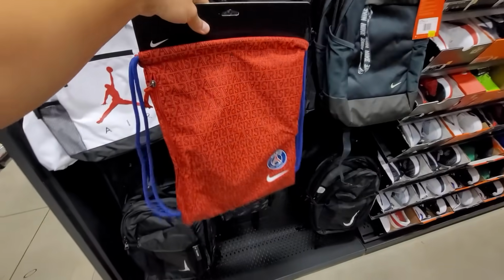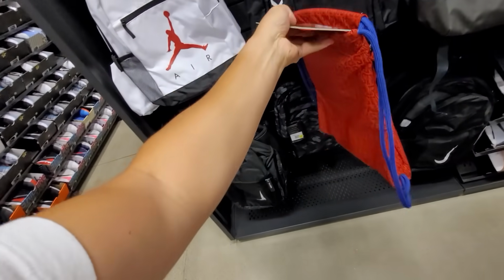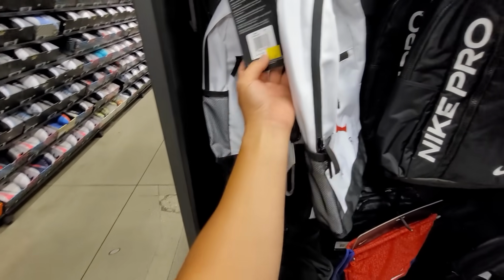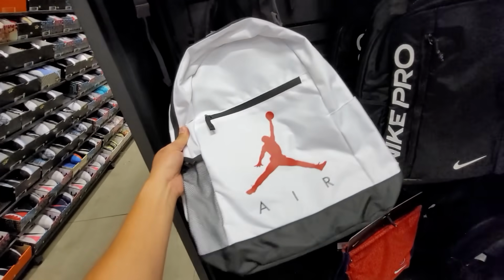Checking out backpacks, look at this. This Paris Saint Germain bag, normally $20, down to $10. $10 for this bag, wow, that's crazy. This Jordan backpack, I don't think it's one of the signatures. But yeah, normally $35 down to $15.